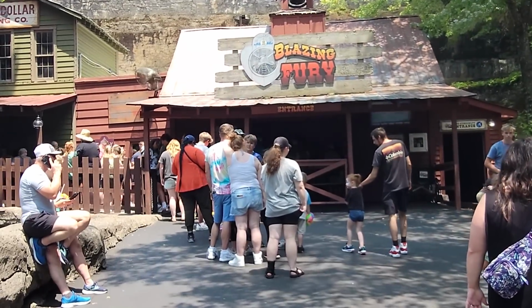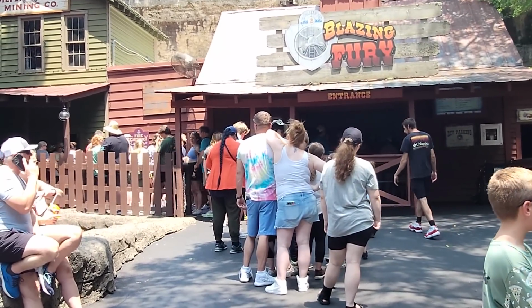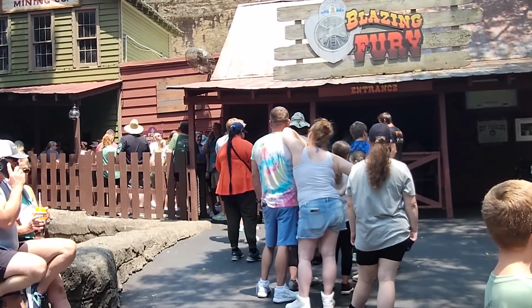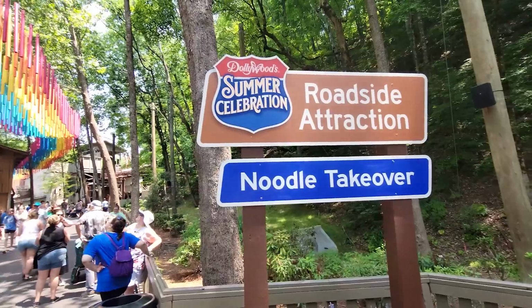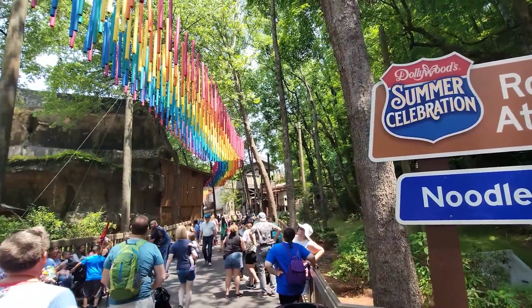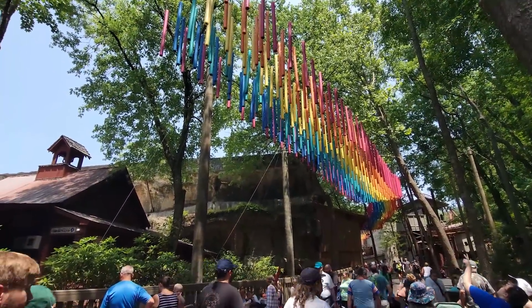And Blazing Fury is quite popular today. Wow. A lot of folks waiting for it. 25 minute wait. It's not too bad. And here is the noodle takeover. It's quite crowded back here. It is a beautiful day today. Not too hot. And it's busy. There's a lot of folks here.